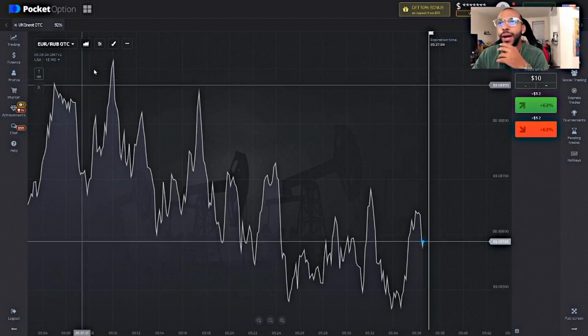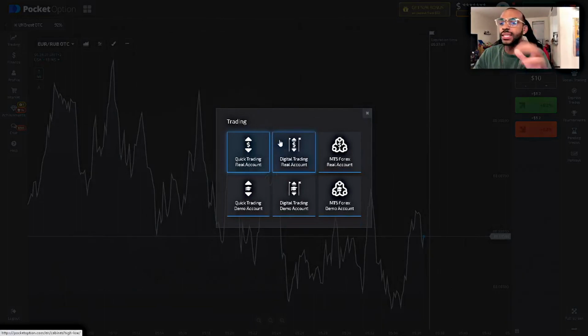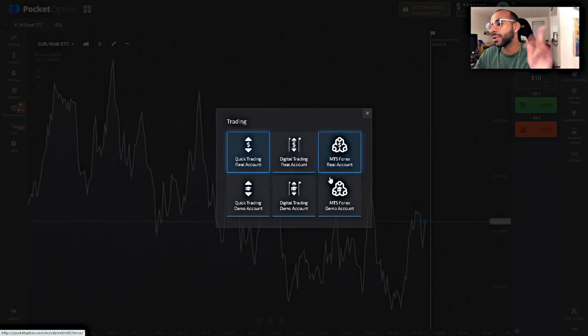So check this out, right? Right here at the top, they updated the site a little bit, but you got a few tabs. You got quick trading real, digital trading real, MT5 for those of you who do trade that, right? But we're not going to be talking about that. And then you also have quick trading demo and digital trading demo.